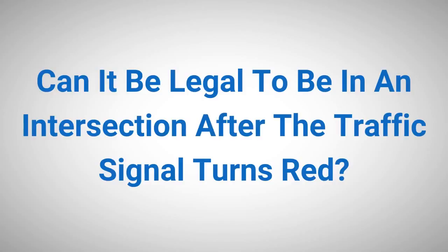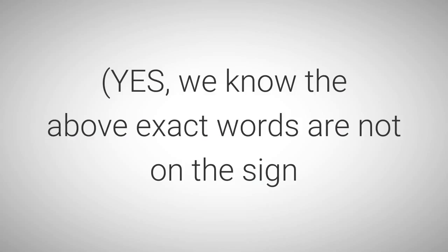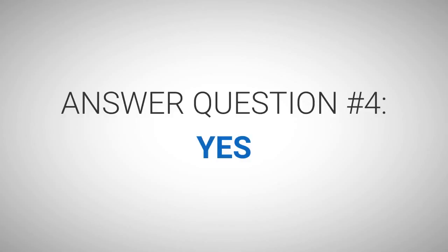Question number 4. Can it be legal to be in the intersection after the traffic signal turns red? Picture number 15-18 below is telling all motorists they must enter the traffic light controlled intersection prior to the red signal. Conversely, this same traffic sign does not state a requirement to exit this traffic light controlled intersection prior to the signal change to red. Yes, we know the above exact words are not on the sign, but that is exactly what it means. The answer to question number 4 is yes.